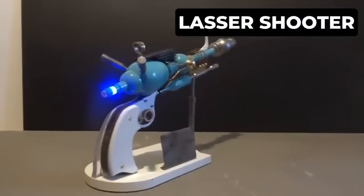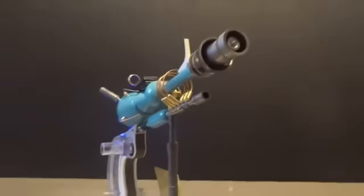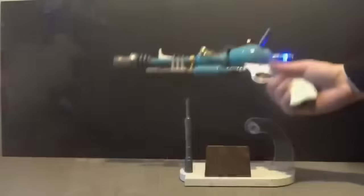Moving from design to entertainment, YouTuber Laser Gadgets created a laser gun that looks like something out of a science fiction movie. The most incredible thing is that it can burst balloons using a powerful blue beam.